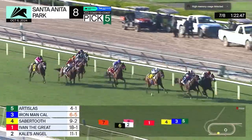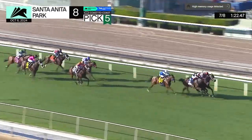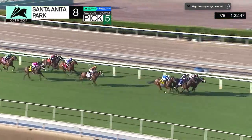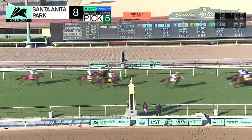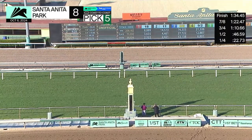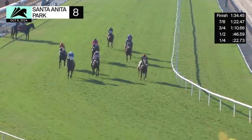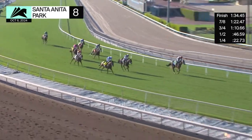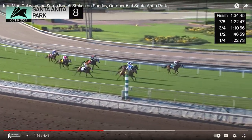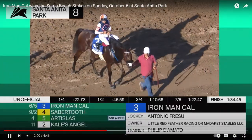These 2 are head-and-head coming to the 16th pole, and even Sabertooth angles out, and Sabertooth is coming faster than both. Does he have the time? A driving finish, Artislas, Sabertooth, Artislas held on maybe by a nose in a 3-way battle. Ironman Cal and Sabertooth were right there. 3 of them hit the wire in the Zuma Beach. Gets the win by disqualification. Sabertooth, just a buck short again.